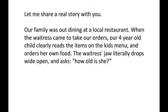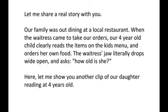Our family was out dining at a local restaurant. When the waitress came to take our orders, our 4-year-old child clearly reads the items on the kids' menu and orders her own food. The waitress's jaw literally drops wide open, and asks, "How old is she?" Here, let me show you another clip of our daughter reading at 4 years old.